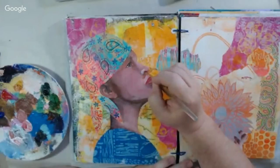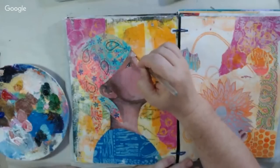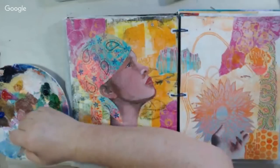I can't draw a straight line. What am I thinking? I don't know. I'm straight line challenged, folks. I just am.